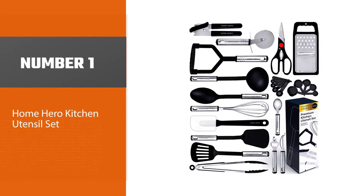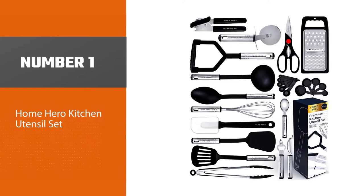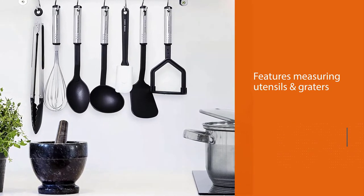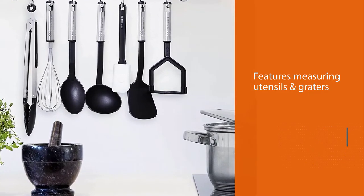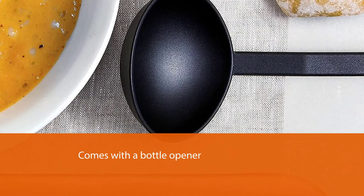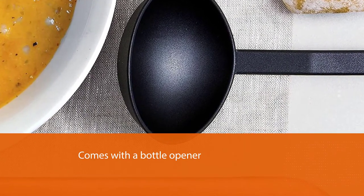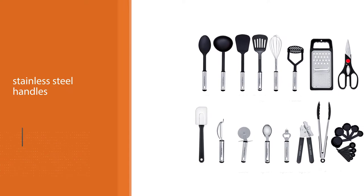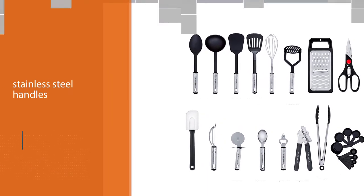Number 1. Most popular. Home Hero Kitchen Utensil Set. The Home Hero Kitchen Utensil Set features the basics and more, including measuring utensils, graters, and a bottle opener. With 23 pieces and top-of-the-line stainless steel handles, this set offers longevity, variety, and style. The nylon heads make the utensils perfect for use with any cookware, including your favorite non-stick skillet.